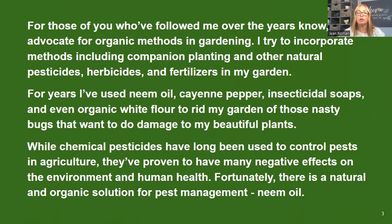as soil drenching. So for years, I have used neem oil, cayenne pepper, insecticidal soaps, and even organic white flour to rid my garden of those nasty bugs that want to damage all of our beautiful plants. And you may be thinking, organic white flour, what in the world would she use white flour for?